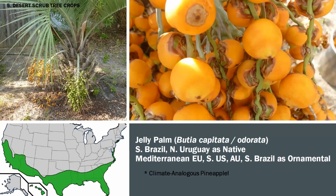And then lastly, the desert scrub row. So in this row, I just wanted to talk about just cool desert trees that are beneficial. So like mesquite, this is the jelly palm, jujube could be in this row. So these are just very drought tolerant trees that do well in the Southwest.